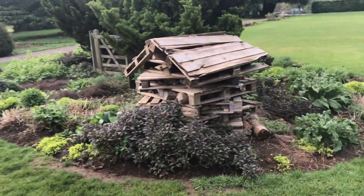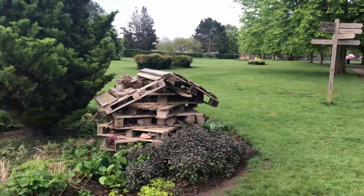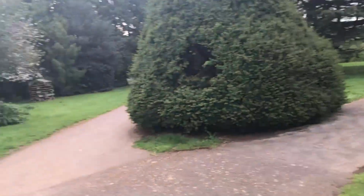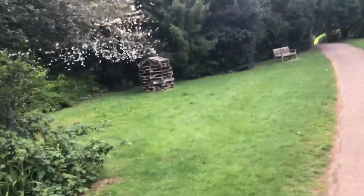1936 this park was established, so you've got some nice little bug house, well, big bug house there. There's the tennis courts down there, you've got another bug house down here. There is a pond. I'm going to see if I can quickly find the pond before parkrun starts.